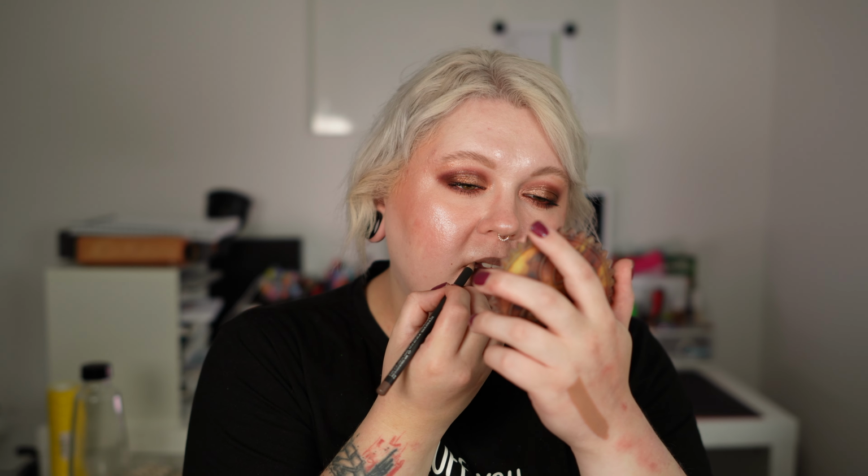And I also fill in this outer part so that I have a darkened edge here. I then basically draw in the lip and I just leave the most inner center bare. I overlined my Cupid's bow now. Hopefully it does not look too ridiculous, because I feel like it does sometimes.